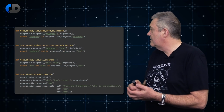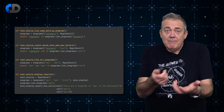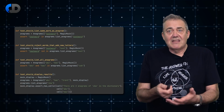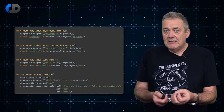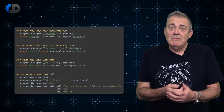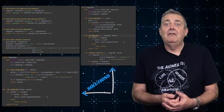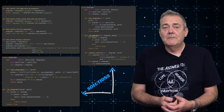Here are a few tests. Can you see what the code does? Can you see how I implemented it? I think that the answer to the first question is yes, and to the second, no. Just to demonstrate my point, here are two different solutions that both make all of these tests pass.